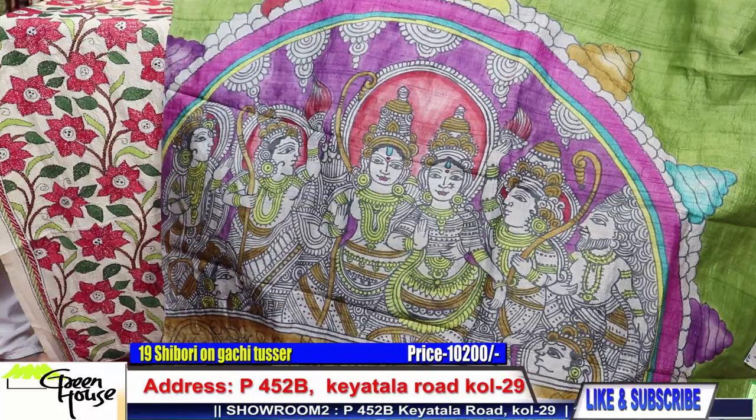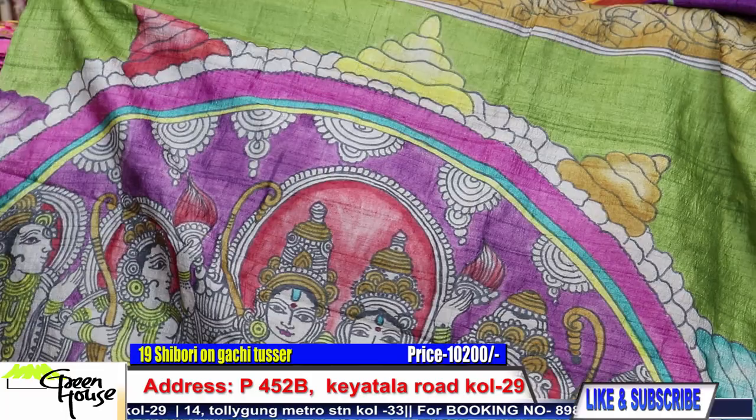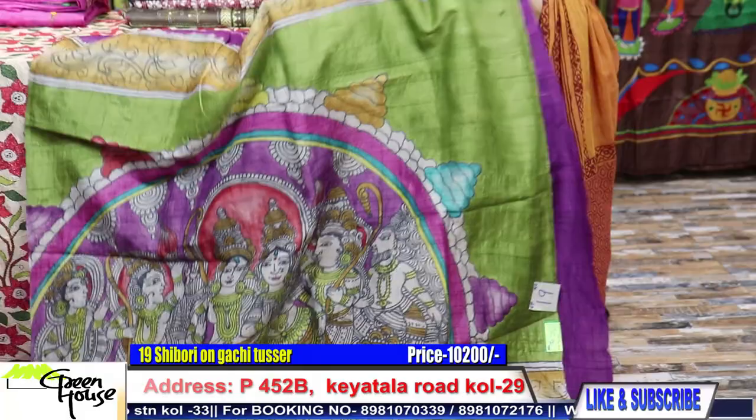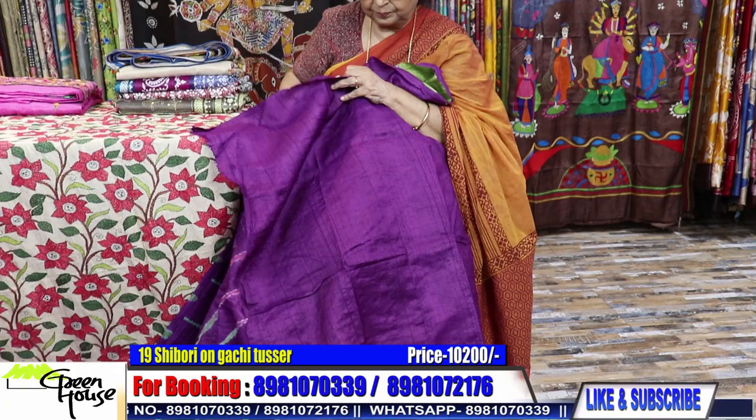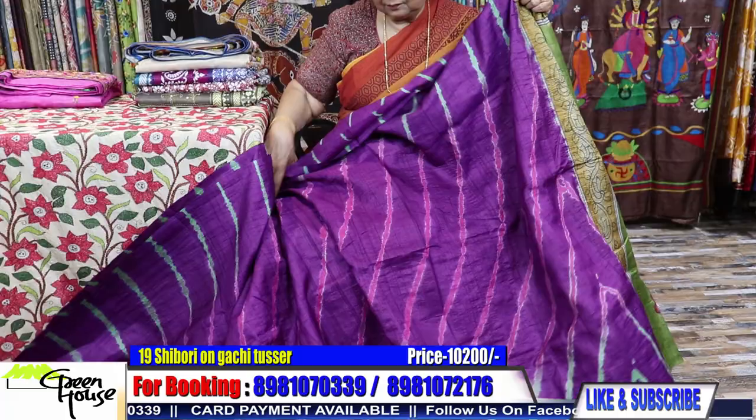This material is very good. This is Gachi, by Gachi. It's a very good material. You can see the coarseness of the sari. This is so thick and good. This is the achal, and the BP is the same deep purple in color, and this is priced 10,200. 10,200 for this. This is the total effect of the sari.